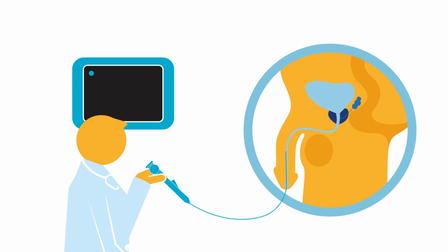A flexible cystoscopy involves a thin, bendy tube, about the width of a pencil, being gently inserted into the urethra and bladder. The tube has a camera on the end, which allows the clinician to look inside. You will be awake during the procedure.